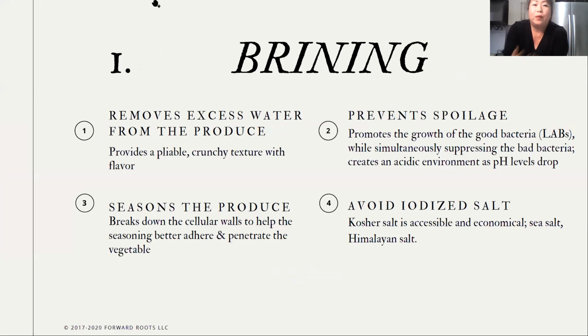So brining, what it does is it removes the excess water from the produce. It makes the vegetable pliable, and it gives it a crunchy texture. It also prevents spoilage. What salt does is it promotes the growth of the good bacteria. It gives it time to thrive while suppressing the bad bacteria. And during that period, as the good bacteria thrives, it will create an acidic environment as the pH level drops.